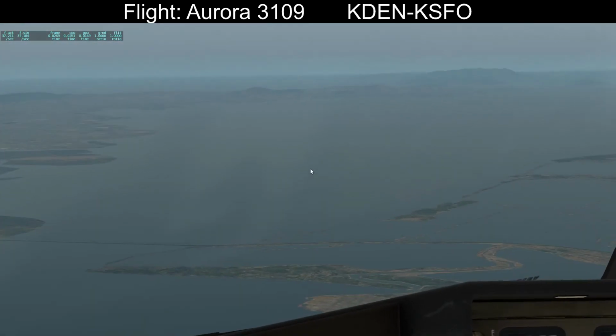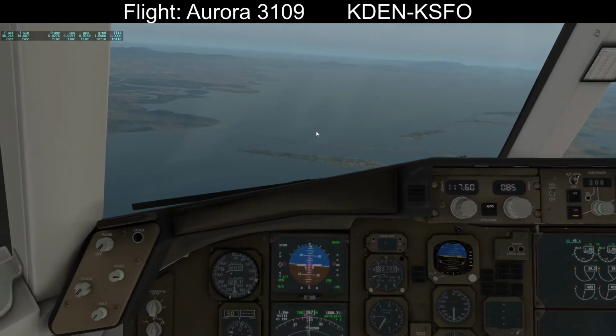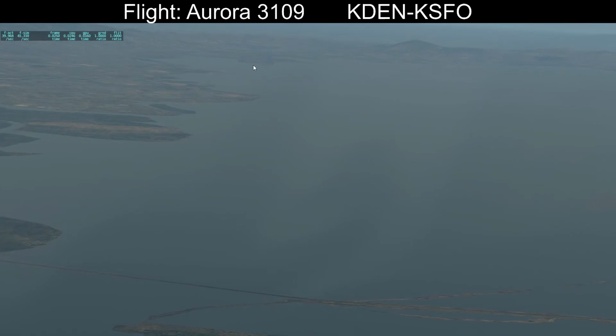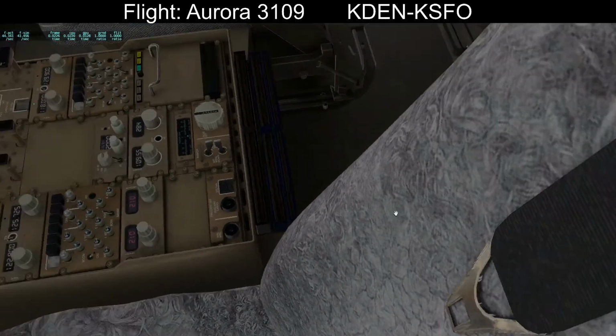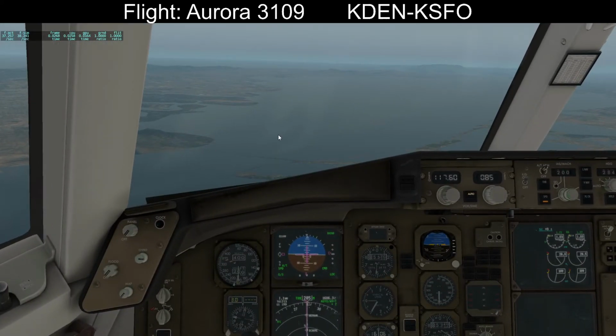We should be able to see the airport and the runway soon. That's basically it. Can't quite see it yet, actually. There it is, actually. We're just turning on to final. So 28 left. That's the left runway there. That's the one we're aiming for. San Francisco traffic, Skyways 3109, established ILS 28 left, 16 miles to touchdown.